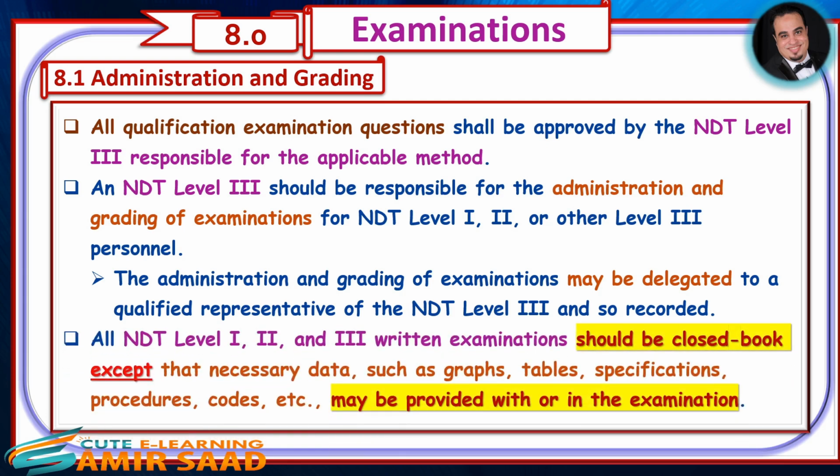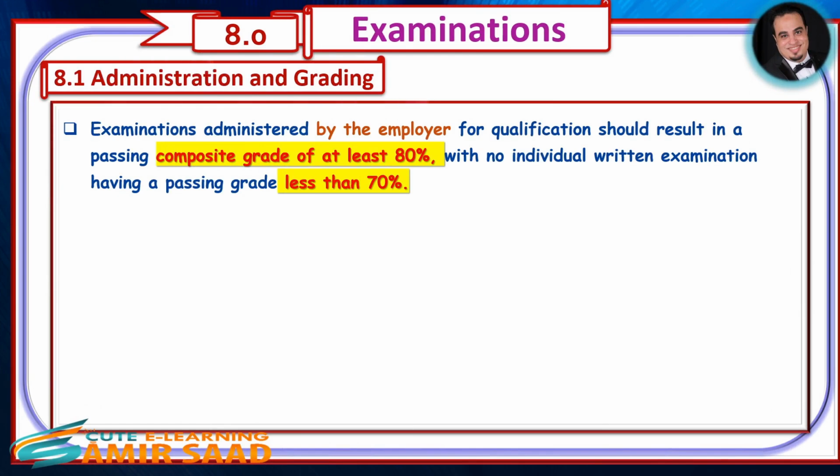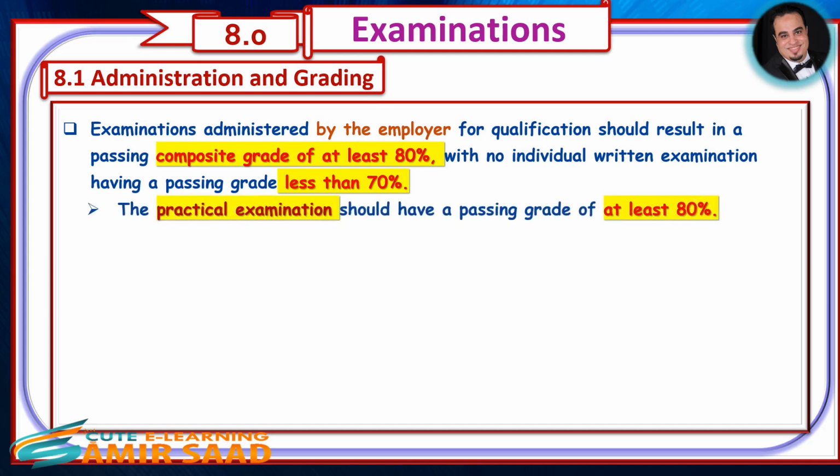All NDT Level 1, 2, and 3 written examinations should be closed book, except that necessary data, such as graphs, tables, specifications, procedures, codes, etc., may be provided with or in the examination. Examinations administered by the employer for qualification should result in a passing composite grade of at least 80%, with no individual written examination having a passing grade less than 70%. The practical examination should have a passing grade of at least 80%.